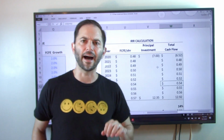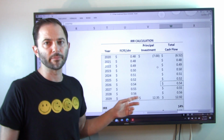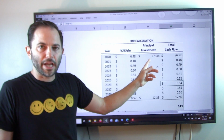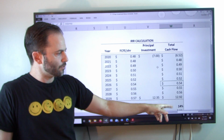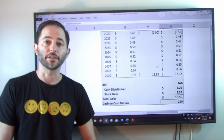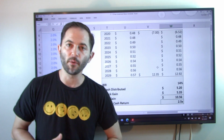Throw it into the handy-dandy IRR calculation, right? So I've got the stream of cash flow here, which again isn't all dividendable. This is just if you had the cash flow as an owner, you own the business. Cash out $7 for the purchase of the share. You get a stream of cash flow, and then you exit it at, call it, 13 total. That's a 14% annualized IRR. Again, that's 14% annualized compound every year for 10 years, which is above market.